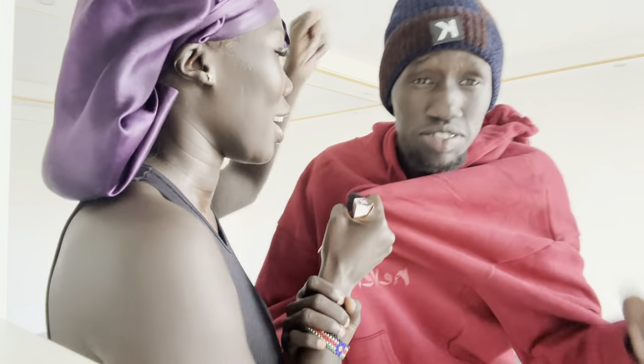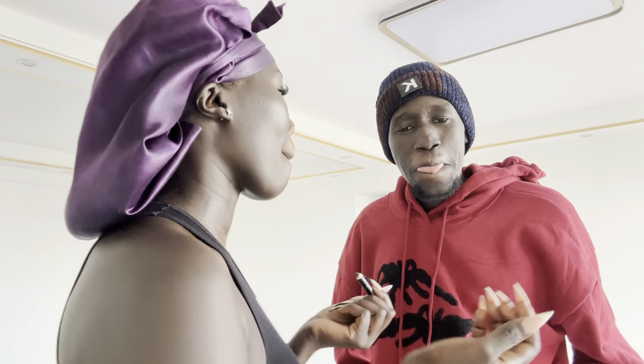So Yaga, sit straight. I don't know if we should use clear gloss or this. I think we should use this. This is Fenty Beauty, to separate yourselves from the poor. And this is Mac. So yeah, guys, we don't use poor people's products. So we're doing the lip combo on Yaga.